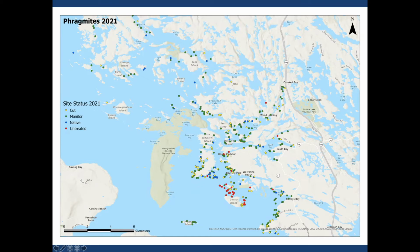Now, there is invasive Phragmites growing on those shorelines, but I have not included it in these maps just because we do not do any removal on Georgian Bay Islands National Park land, as they're in charge of that themselves.